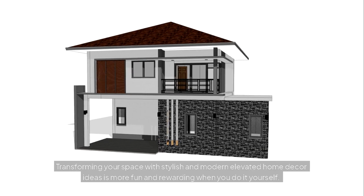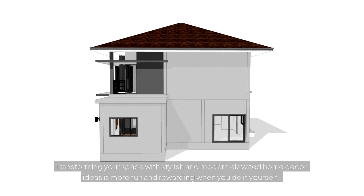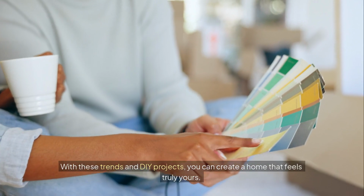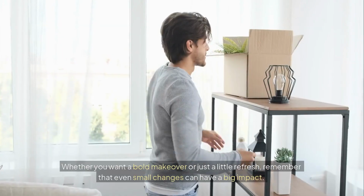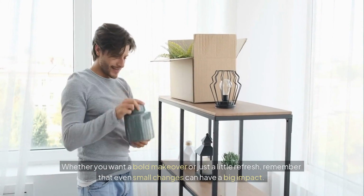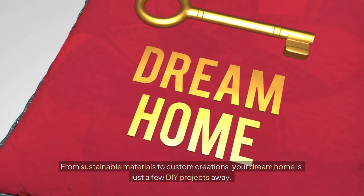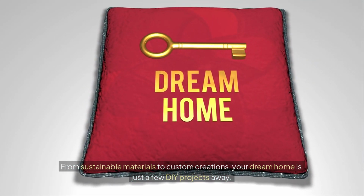Conclusion: transforming your space with stylish and modern elevated home decor ideas is more fun and rewarding when you do it yourself. With these trends and DIY projects, you can create a home that feels truly yours. Whether you want a bold makeover or just a little refresh, remember that even small changes can have a big impact. From sustainable materials to custom creations, your dream home is just a few DIY projects away.